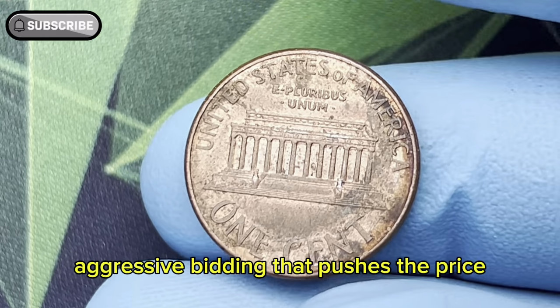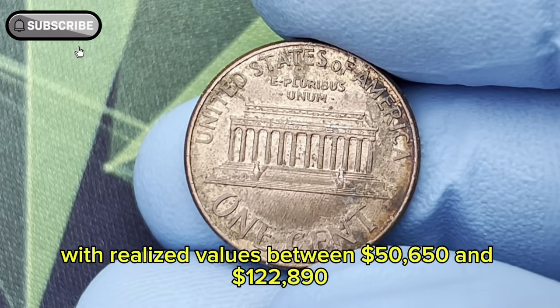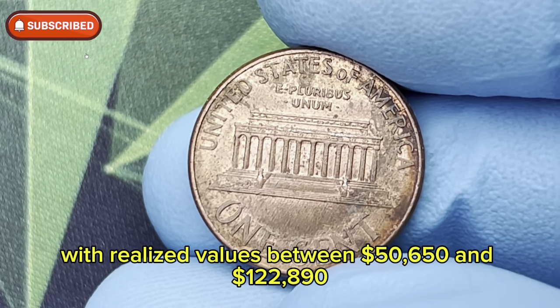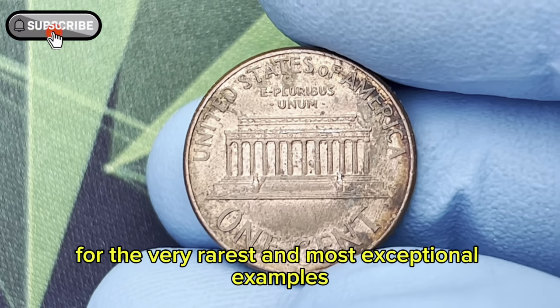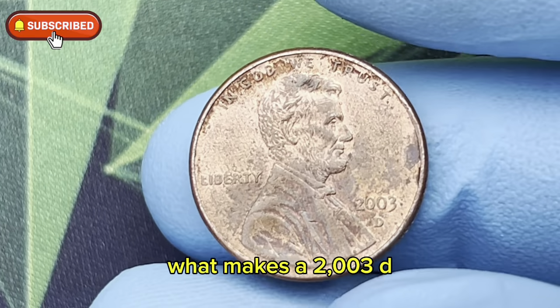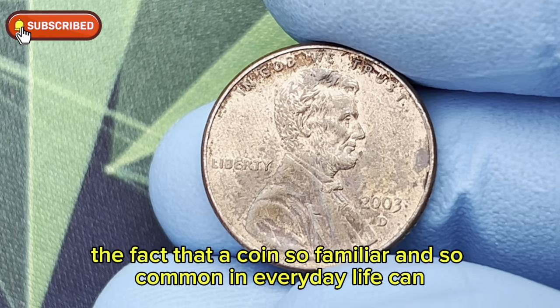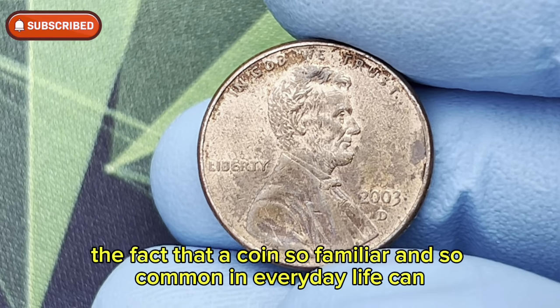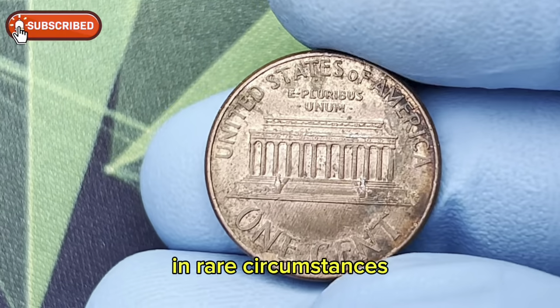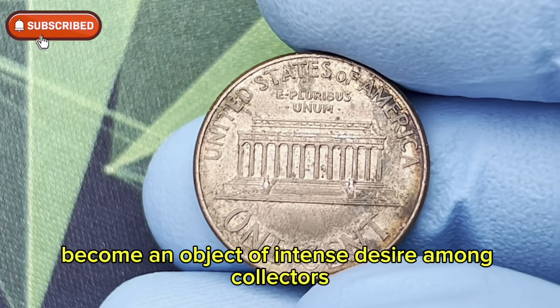Aggressive bidding that pushes the price into the upper end of the scale, with realized values between $50,650 and $122,890 for the very rarest and most exceptional examples. What makes a 2003 VDB Lincoln penny error so fascinating is precisely this contrast. The fact that a coin so familiar and so common in everyday life can, in rare circumstances, become an object of intense desire among collectors.